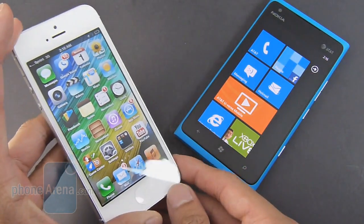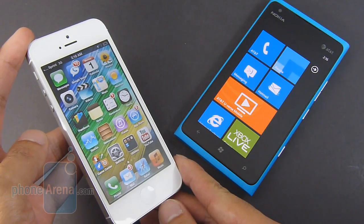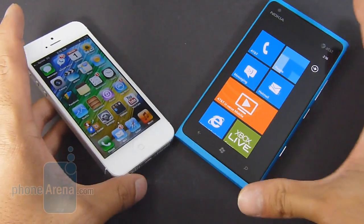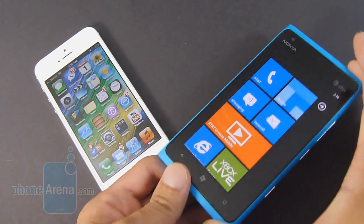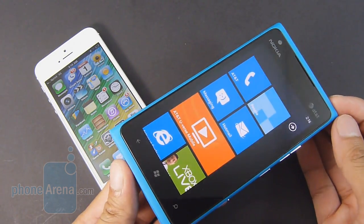As it currently stands, the Nokia Lumia 900 is selling for $50 on contract through AT&T, while the iPhone 5, of course, starts off at $200 through the 3 major carriers out there, AT&T, Sprint, and Verizon. Therefore, if you're more on a budget and you don't want to spend a whole lot to experience a decent or a great smartphone, take a look at the Nokia Lumia 900.